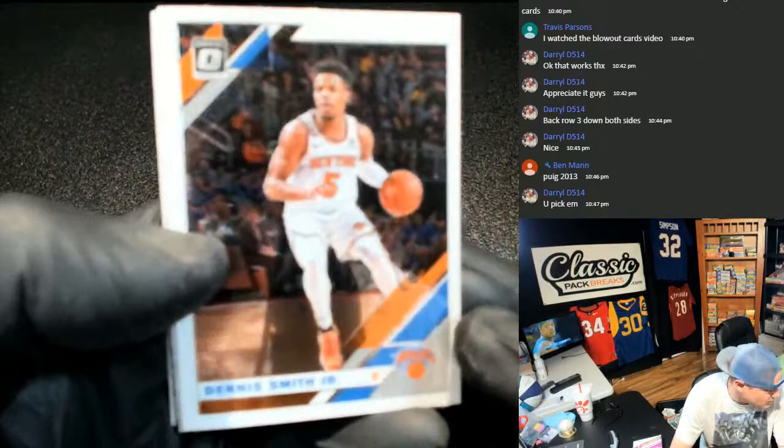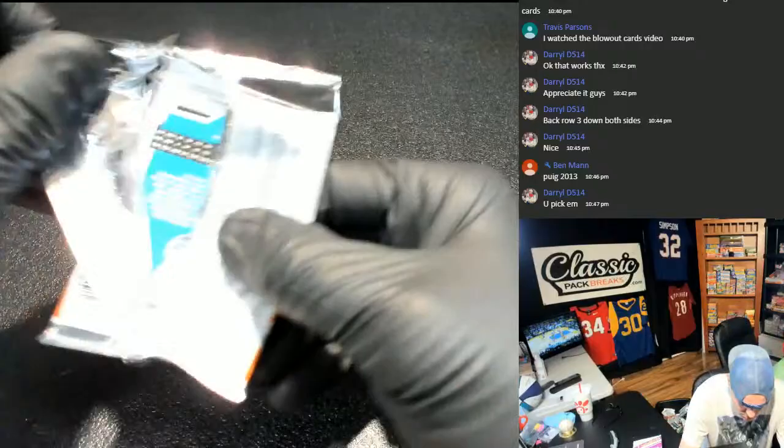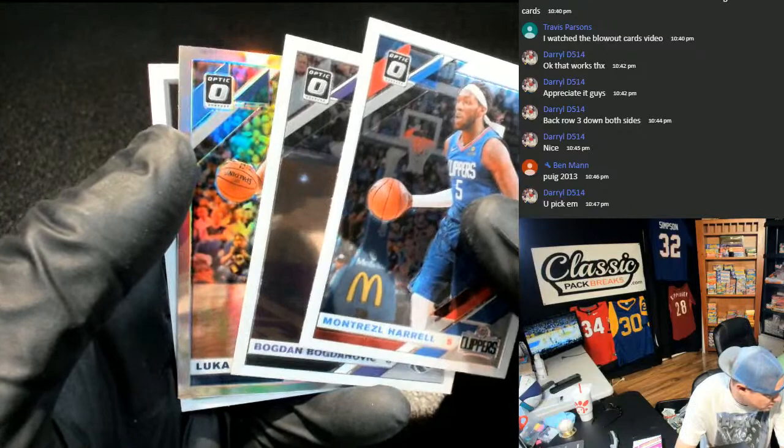There it is. You heard his name again. Dennis Smith Jr. Who's up? Lamar Odom, Jimmy Butler, Mike Conley, and Andre Drummond out of Detroit. I don't know if we miss Mitchell saying anything, but you do have 20 in credit, Mitch. Montrezl, Boggy D. Silver, Luka Doncic. No way.